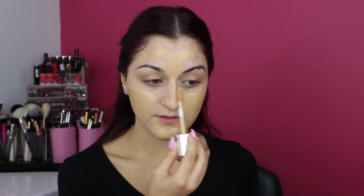This foundation will give you a medium to full coverage finish. And I feel like it's a satin radiant finish as well. It's not matte. I've been really liking this of late. It's been looking really nice on my skin. So I'm just going to be taking my Morphe M439.